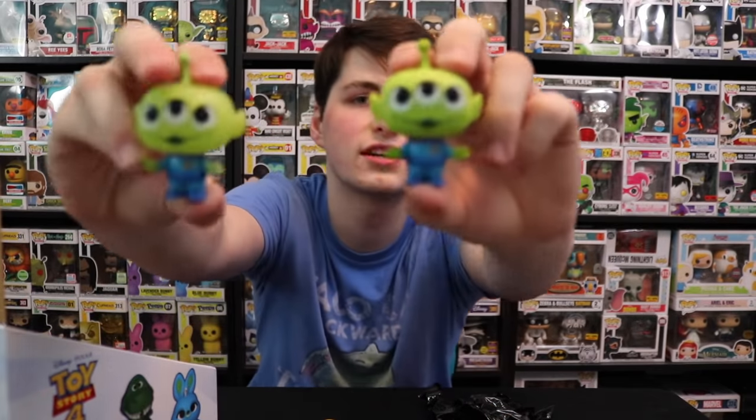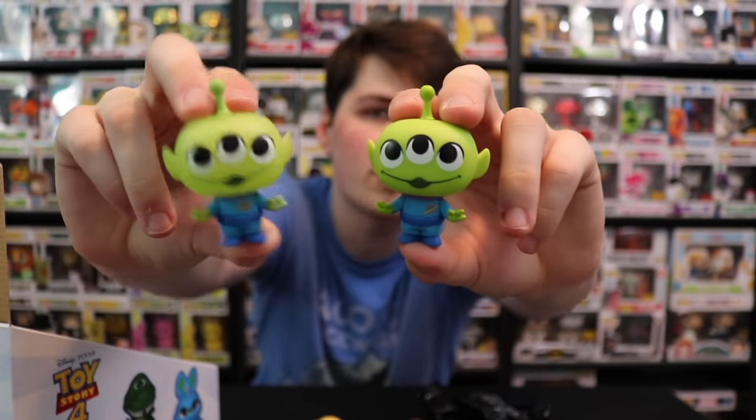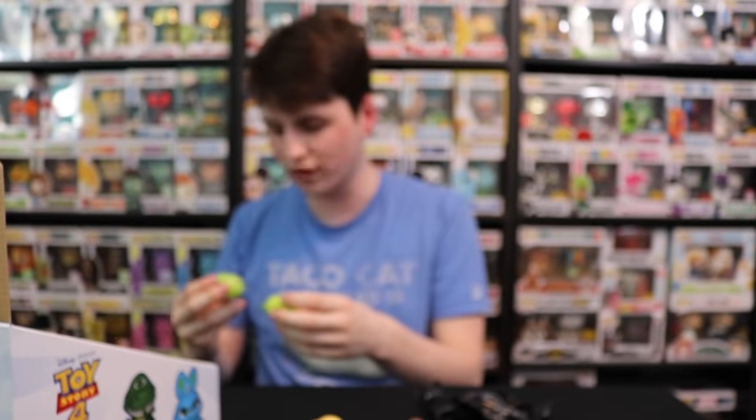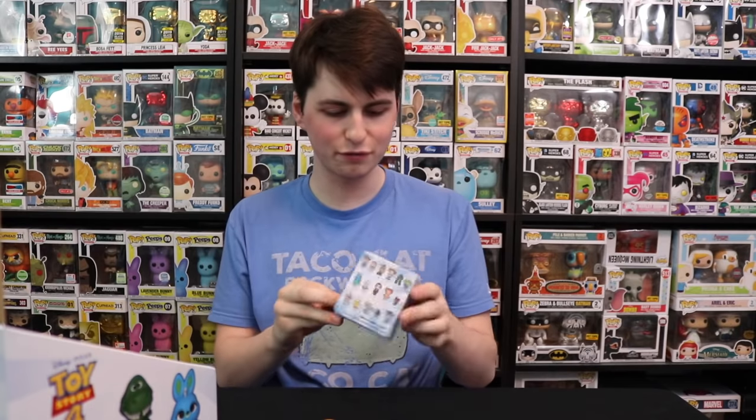But here, guys, if you guys want to see the difference, it's really not that different. You can tell which one glows in the dark. It's the one that I'm shaking here. Both of them look great, though. Same sculpt, just one of them's glow-in-the-dark. I was really excited about that one there. But here we go here, guys.